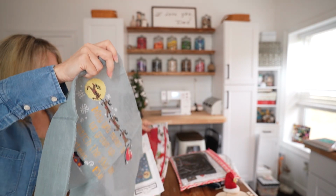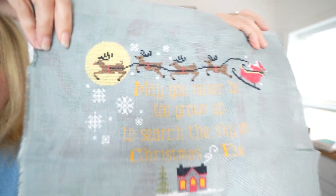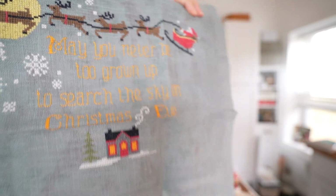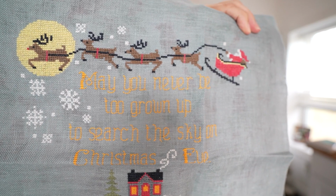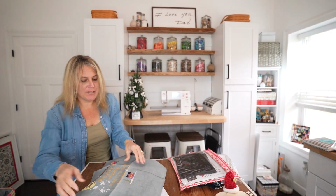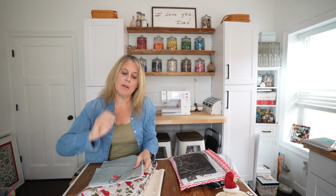I'm going to have to get back into the snowflake mindset because, as you'll see in a second, I have more snowflakes to do on another project. But you may never be too old to search the sky, or grown up to search the sky on Christmas Eve. I just love this one. So anyway, that's that one. I have done some, but not a lot, not enough.